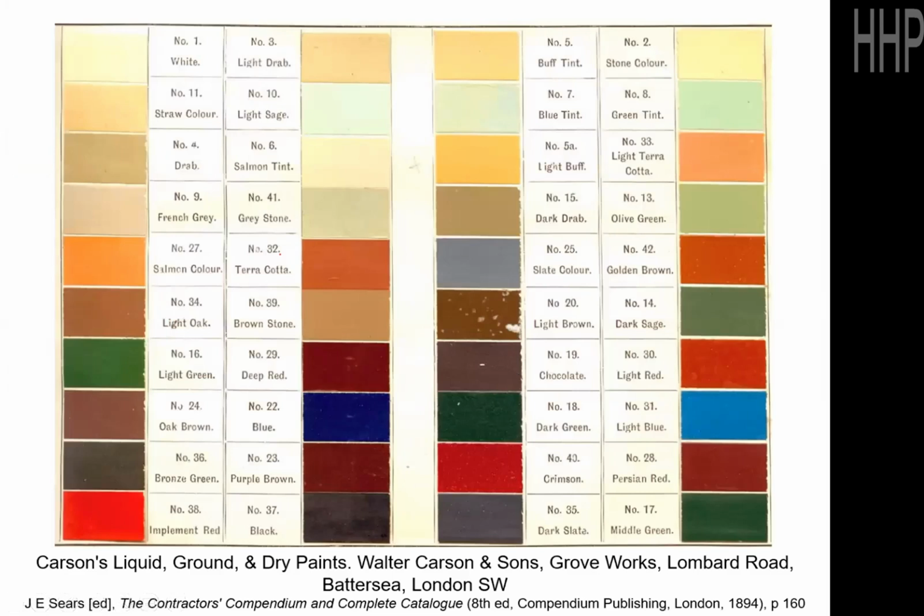And then finally, this is the first English example I know of, Carson's, which are possibly slightly brighter than the American ones, but very late in date. This is in the 1890s.